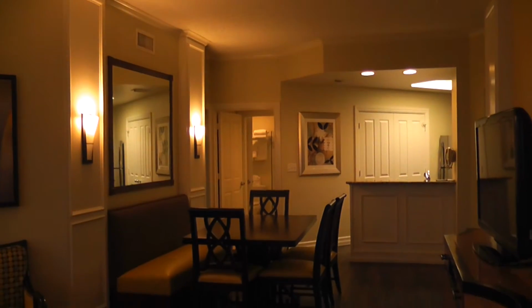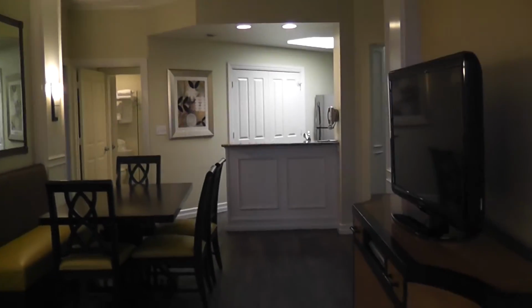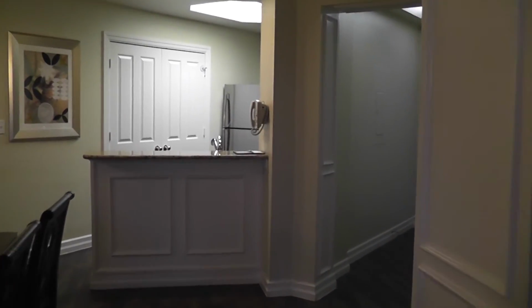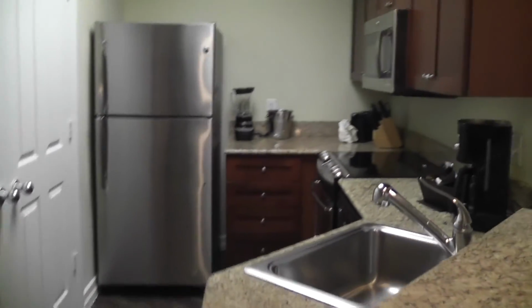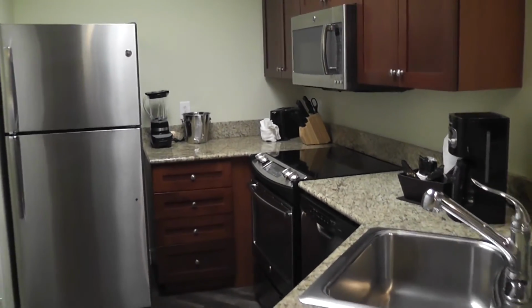One of the reasons I wanted to go ahead and book a 1-bedroom for this trip, in addition to getting a dedicated space to do some work, was to get the kitchen. And it's a full-size kitchen. There's everything that I'll need to make some meals. A kitchen, sink, stove, all of the basics.